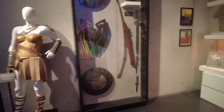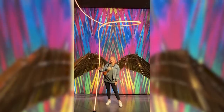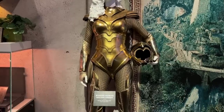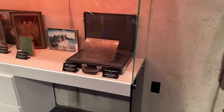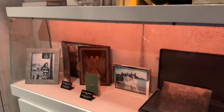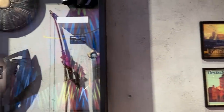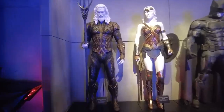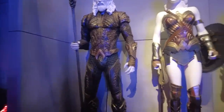Now, if there's one DC comic I'm interested in watching, it's gotta be Wonder Woman. Now, you may know Gal Gadot as Wonder Woman, but I know her as Giselle, as part of the family in the Fast and the Furious series. But everyone I've talked to says Wonder Woman, the first one, is awesome and a really good female superhero moment. So I'll probably watch that one at some point. Also, we've got Khal Drogo, I mean Aquaman's costume. Can't blame me, he's got Game of Thrones over there too.